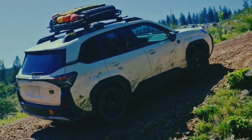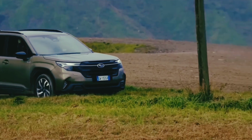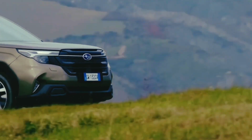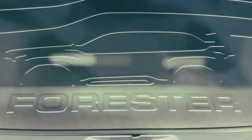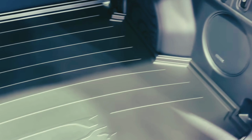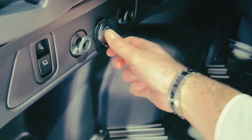And then there's the infotainment system, probably the most controversial part of the new Forester. Subaru has gone all in with a massive touchscreen, which looks impressive at first glance. But once you start using it, things take a turn. The response time? Sluggish. The interface? Occasionally glitchy. It's frustrating because Subaru is known for its practicality, yet this system feels like it was rushed to keep up with tech trends rather than perfected for real-world usability.